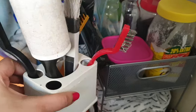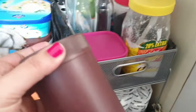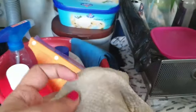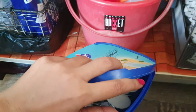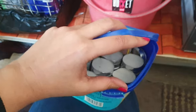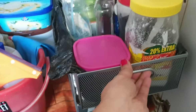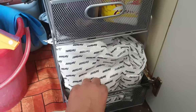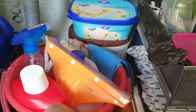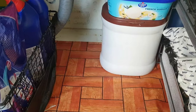Now this is my old toothbrush holder, which I've spray painted, and I'm using it to hold cleaning supplies like the lint roller and stuff like that. That brown bottle holds all my naphthalene balls. This is an old ice cream box where I am storing all the tea lights. So I have tried to use whatever I had on hand already. And I keep all my essential oils here because I light a candle every single day. And I also light aroma lamps every single day.